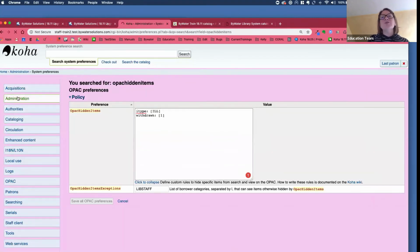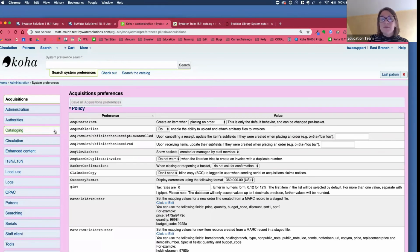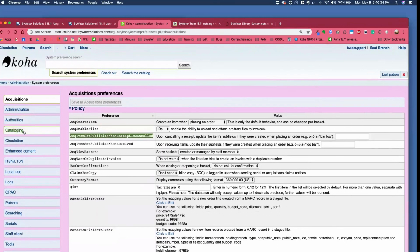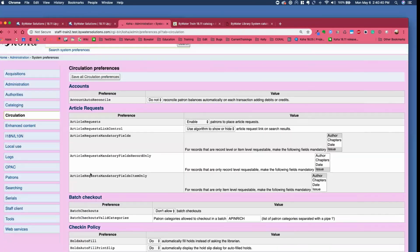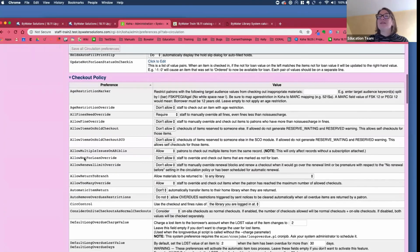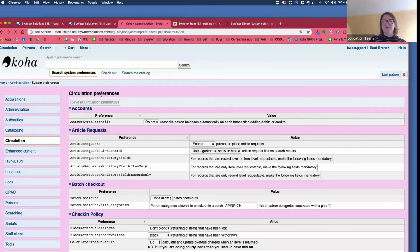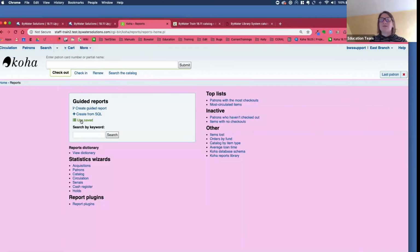Did Andrew or Donna, do you have any guesses? I mean, look at this one. ACK items set subfields when receipt is canceled. Well, I already looked at Andrew's report, so I know the answer. Yeah, I skipped over guessing straight to finding a definitive answer. These are like, there are long ones. Okay, let's go. Let's run that report. Oh, man. Save.